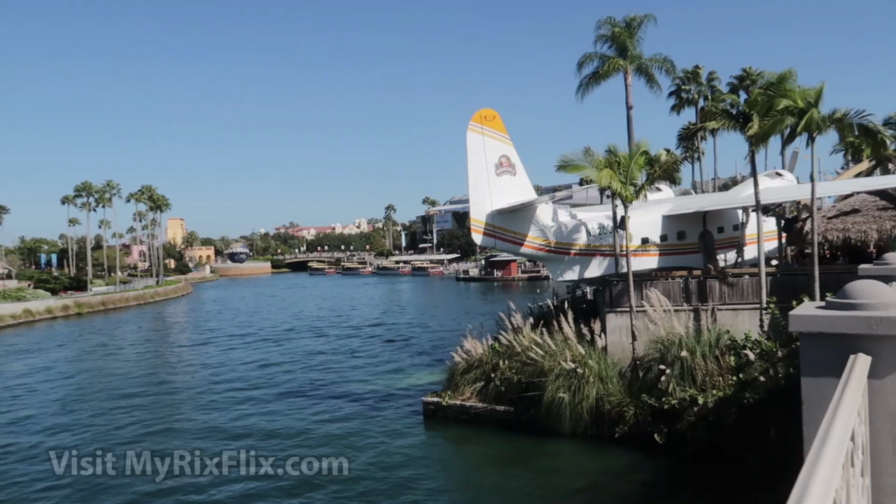Yes, we will explore that question. Is there a problem with the VelociCoaster? But also, we're just gonna hang out and have some fun at Islands of Adventure. Let's get to it.